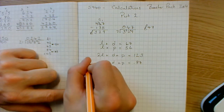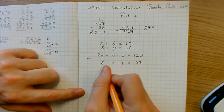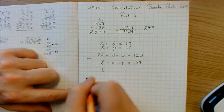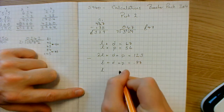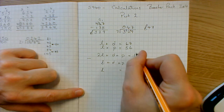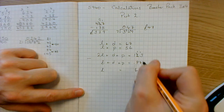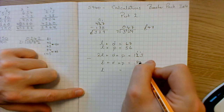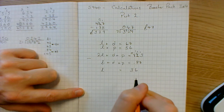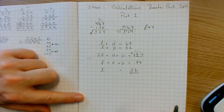Now what I can do is take away these two things. So 2 L's take away this L is just 1 L. The D take away D is gone, the P take away P is gone. 123 take away 87, so 3 take 7 I can't do, so I borrow from the 2. 7 from 13 is 6. And then 8 from 11 is 3. So that's telling me that there's 36 lira coins in it.